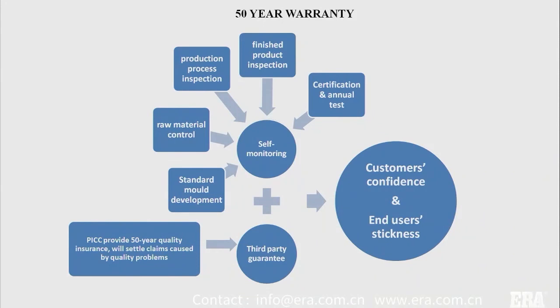As I told you before, we start our strict QC from the very beginning, such as the raw material control and standard mold development. Also, in our mass production, we have the production process inspection, finished product inspection, and also we have certifications and annual tests. Also, we have third-party guarantee from PICC. They provide us 50 years quality insurance, and they will settle claims caused by quality problems. These 2 points together will increase our customers' confidence and our end users' stickiness.